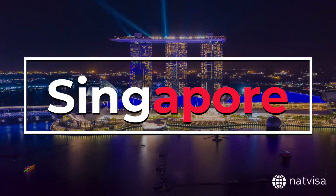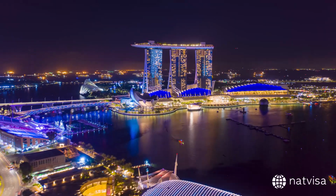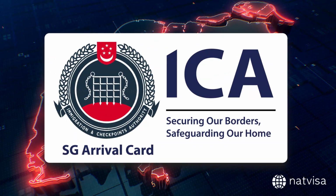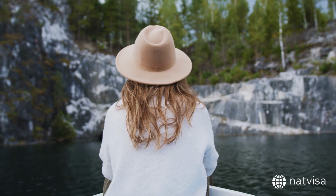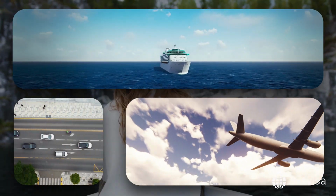Singapore is a beautiful city-state offering visitors plenty of tourist attractions and experiences. If you're planning to go to Singapore, you'll need a mandatory Singapore arrival card, also known as an entry form. This arrival card must be completed by every traveler entering Singapore via air, sea, and land.